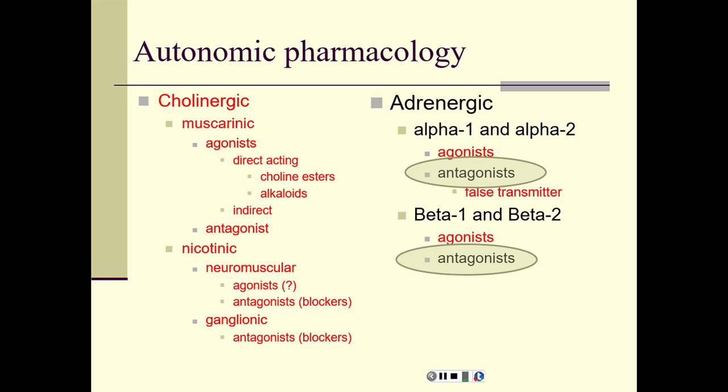And you can see here in our chart of all the drugs in autonomic pharmacology, we're down to this group right here, and tomorrow we'll do that group right there. These are going to be shortish lectures.